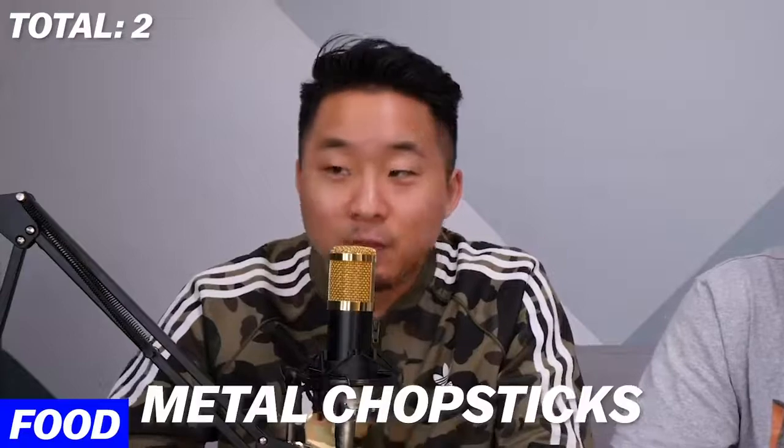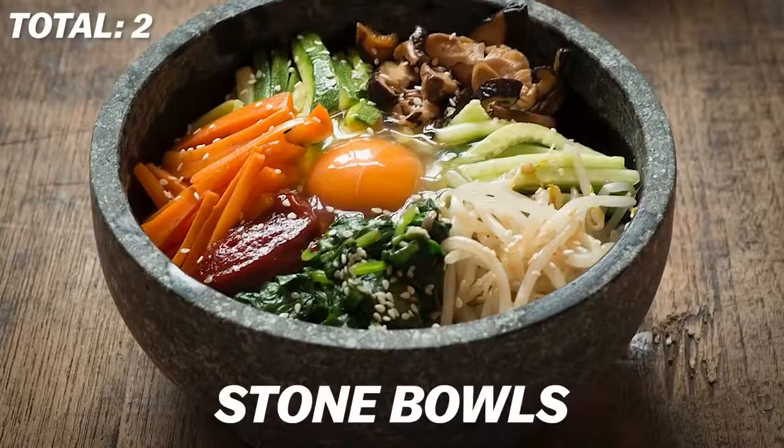Yes, Japanese chopsticks definitely are pointier. Precise. That's kind of like Japanese culture, like how precise they are with other things, I guess. And then Korean culture, metal. Heavy metal chopsticks and they eat out of stone bowls. It kind of rolls with it. Now, 1 point if you guys have a preference for chopsticks.